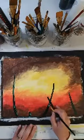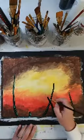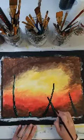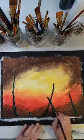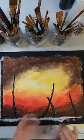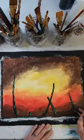Now remember, this one is going over this one here, so we want to make sure that we've got that highlight looking right. So we're going to drive this one like that. I'm going to use the side of the tip of the brush and pull in a couple spots just to give the appearance that this is a rounded stem. Rounded stem like that.